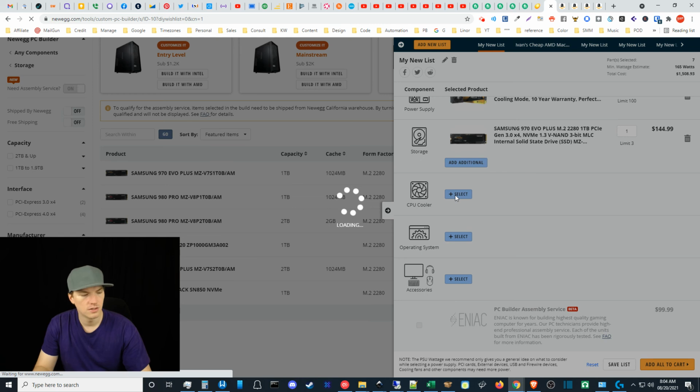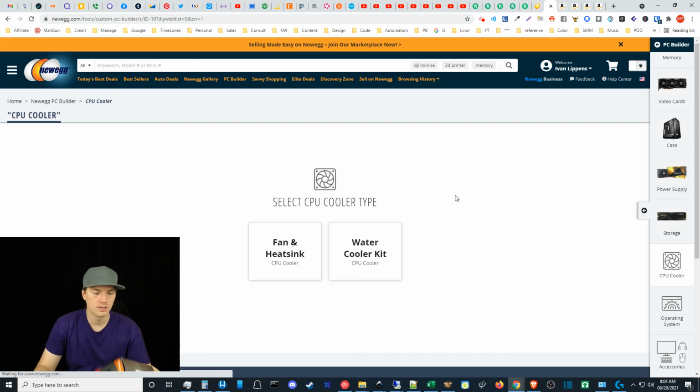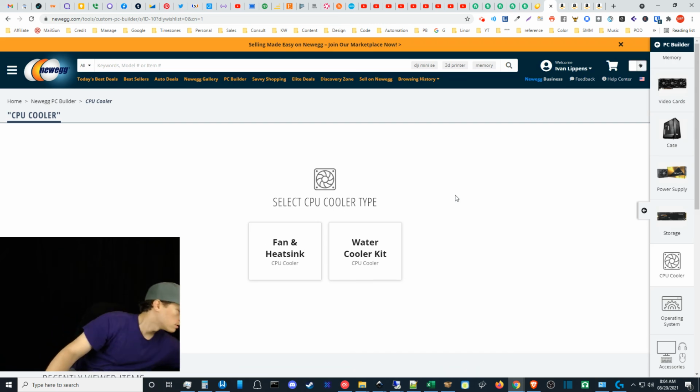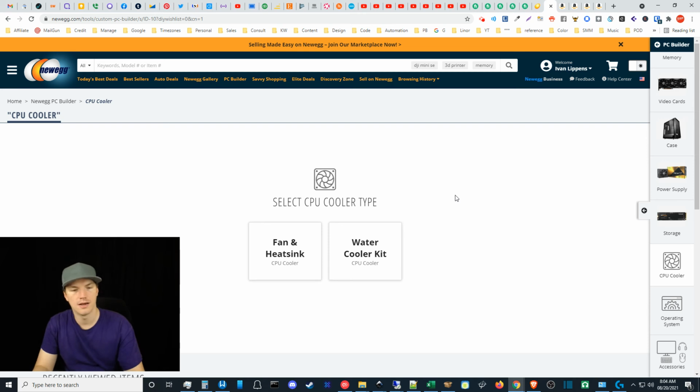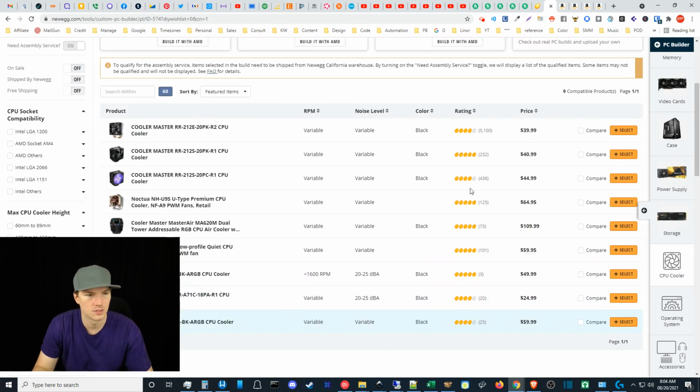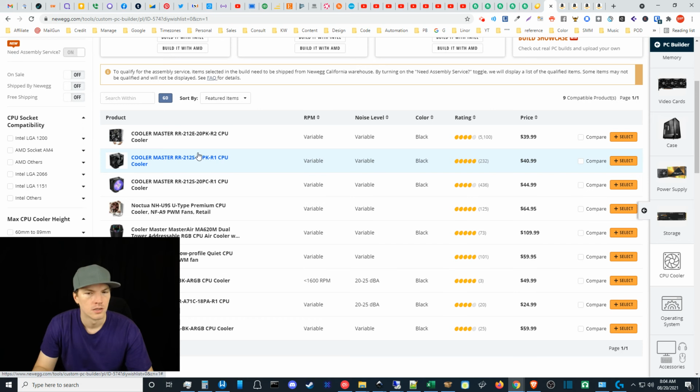Now, technically you don't need the CPU cooler because the processor comes with one, but because they don't let you take that out with the building sequence here on Newegg, you have to pick a heatsink, so you're spending an extra $40 that you really don't need to spend. So this is definitely a downside. We'll get to that in a second.